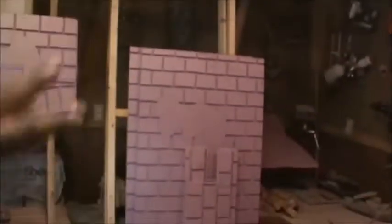Now, am I done with the work on this panel? No, I still got aging to do. But aging gets done after the bricks get done, which means I've got to get those panels done over there. That's my next segment.